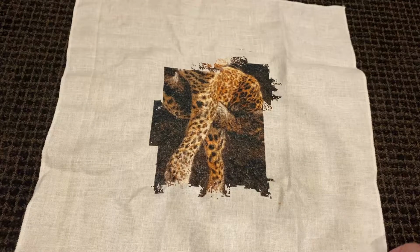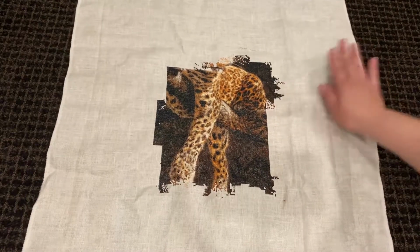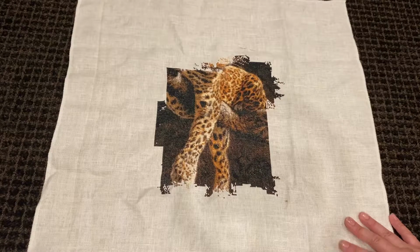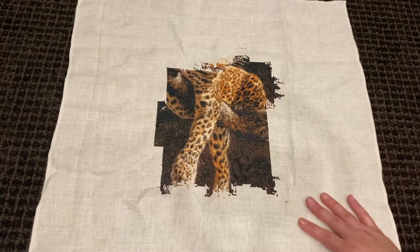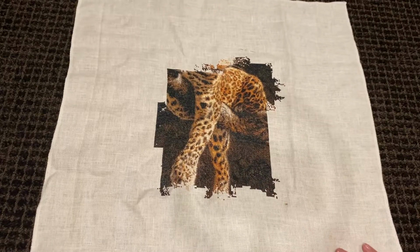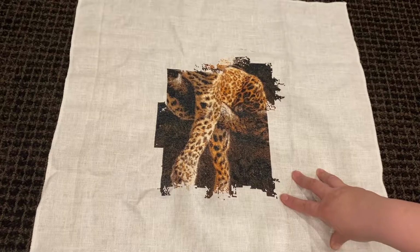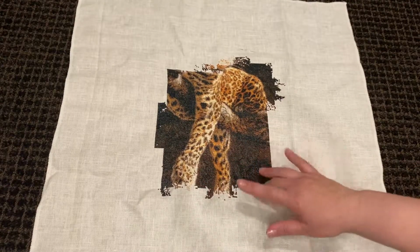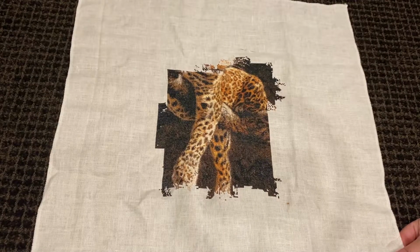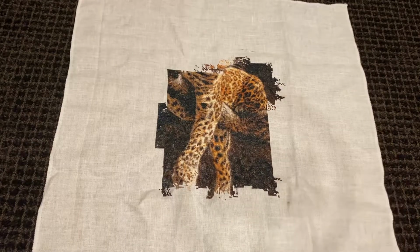And here it is here. As you can see, I didn't make a ton of progress on it. I'm going to tell you, this pattern is so confetti heavy. It is ridiculous. And the colors are so dark. And honestly, I'm not having a ton of fun stitching on it. I do want to finish it though. It's just going to be incredibly slow going.